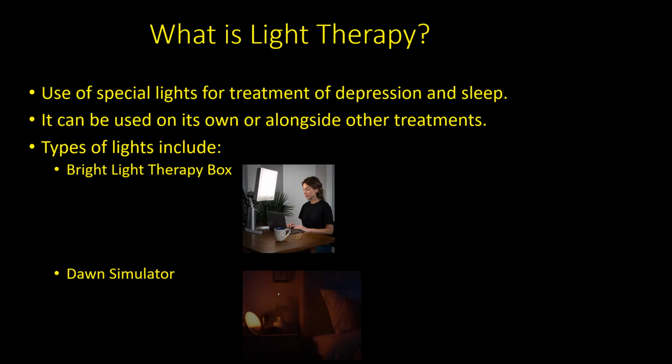So what is light therapy? It's the use of special lights for the treatment of depression and sleep. It can be used on its own or alongside other treatments. And the types of lights used include things like these bright light therapy boxes and dawn simulators.